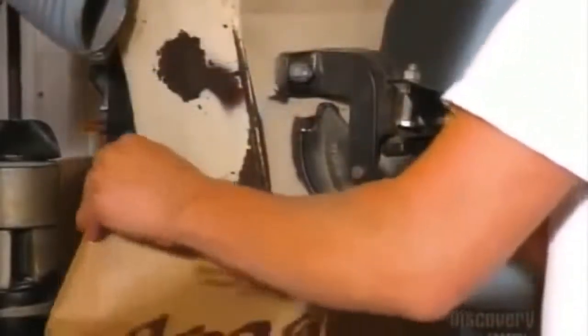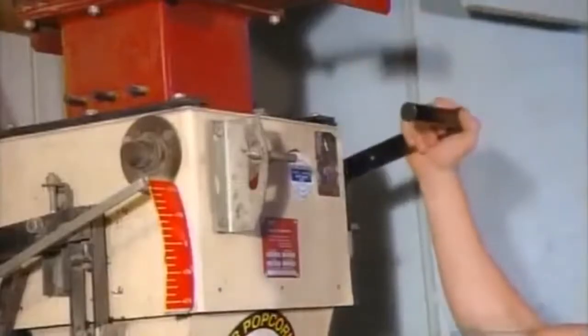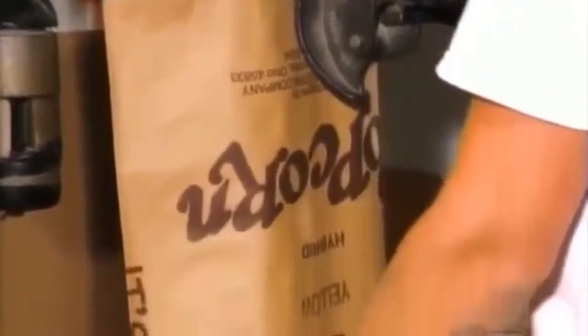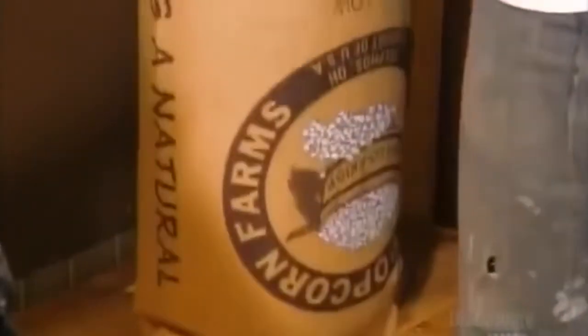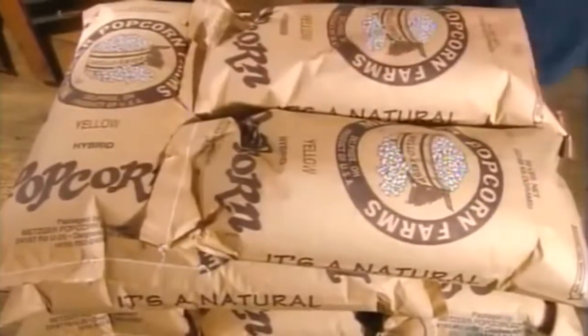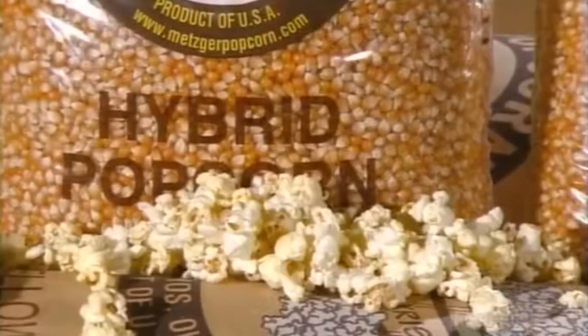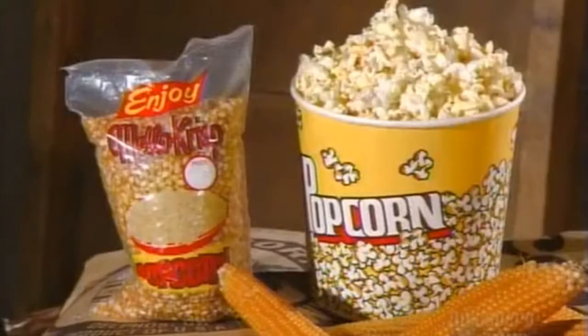This paper bag, destined for the concession market like movie theaters, is multi-layered. It includes a vapor barrier to control moisture loss. It's taken 6 months to grow this popcorn and a couple of weeks more to process it. But it will all be worth it at snack time, because when these grains explode into a mountain of munchies, there should be enough for the whole gang.